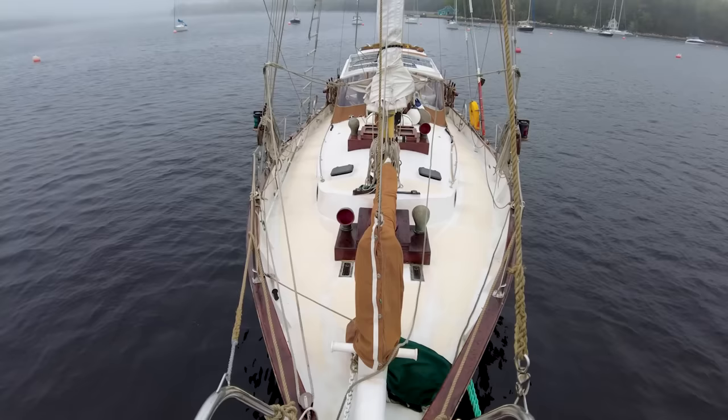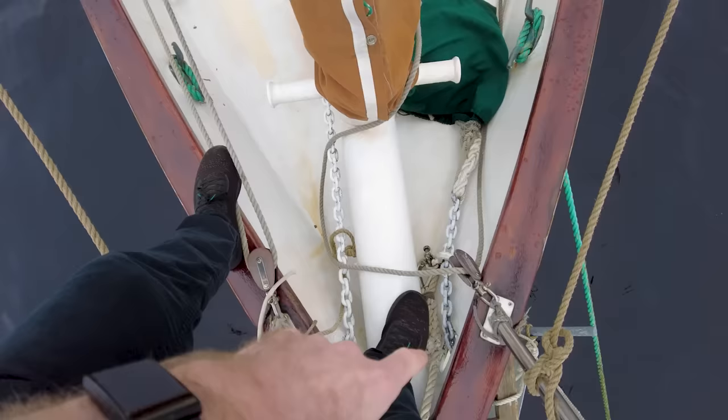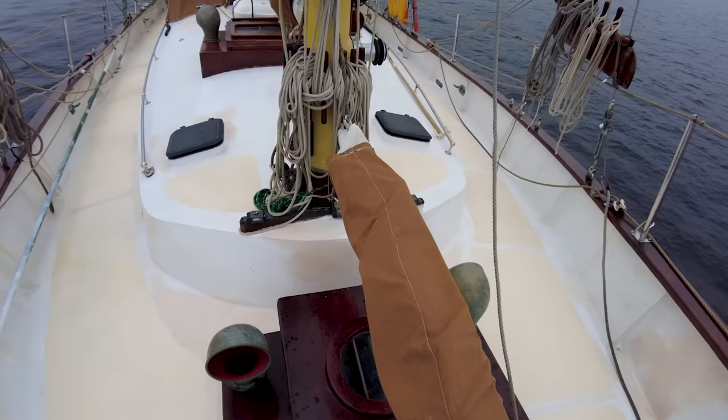Super old school, yet it's steel. This is the bowsprit coming through to what looks like a Samson post, and then the windlass back here. The staysail is actually on a traveler, so this is a self-tacking staysail with a boom. Very, very nice. I like that.